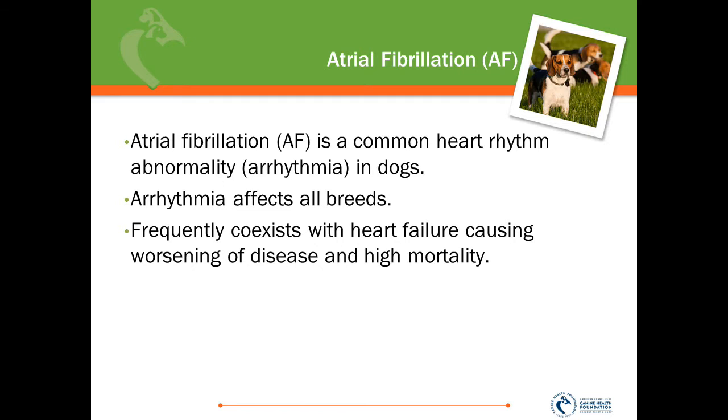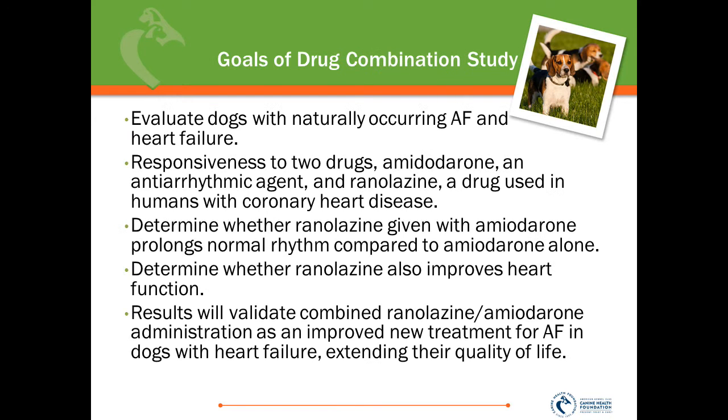The focus of Dr. Bright's grant is atrial fibrillation, or AFib, and this is a common heart rhythm abnormality in dogs. Arrhythmia affects all breeds of dogs, and unfortunately, it frequently coexists with heart failure and causes worsening of disease and increases mortality. So the goal of Dr. Bright's study is to look at a drug combination that she thinks will improve outcomes for dogs that are suffering from AFib and heart failure. She's going to look at the responsiveness to two drugs.